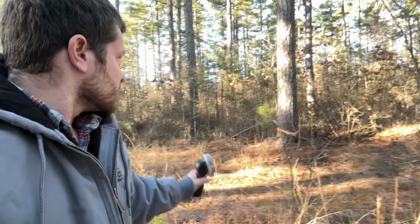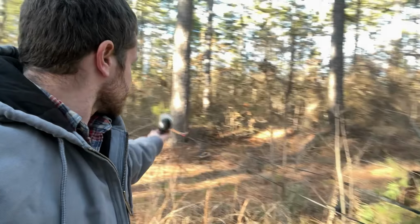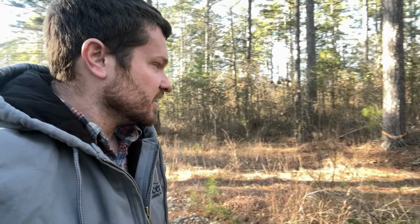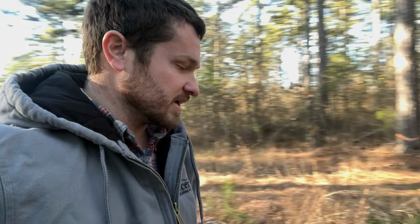This was a nice, simple winch setup. Just snatch block off the pine tree, come back here, soft shackles on everything, a little soft shackle, snatch block ring. It's fairly easy to do. It just takes more time to set up. Chainsaw is so much faster. Cut a couple chunks, push them out of the way. But it's always good to have multiple options.